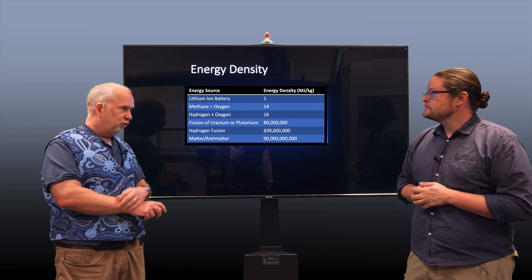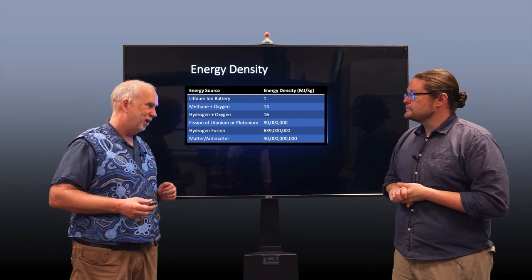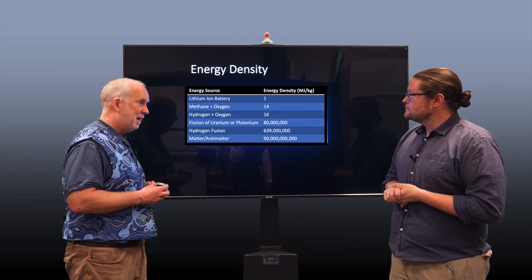Of course, this power source has to be lightweight. You can't have millions of tons of fuel on your rocket, because otherwise it just doesn't work, for the same rocket equation reasons. Right. So what we need is something that contains a very large amount of energy in a very small mass.